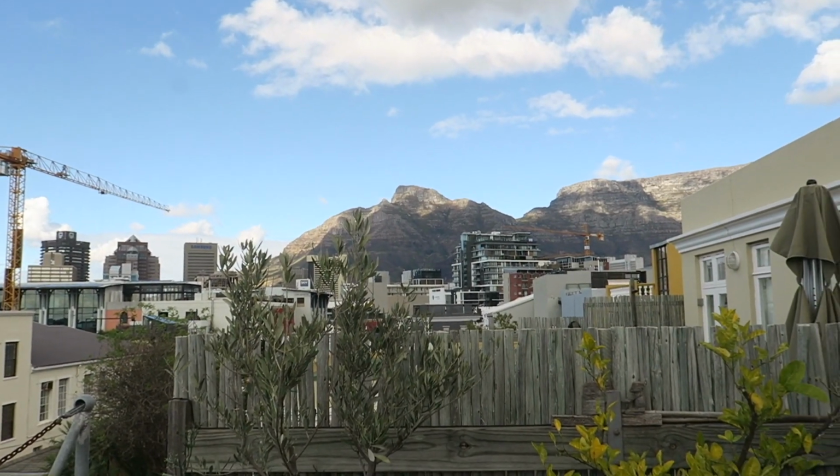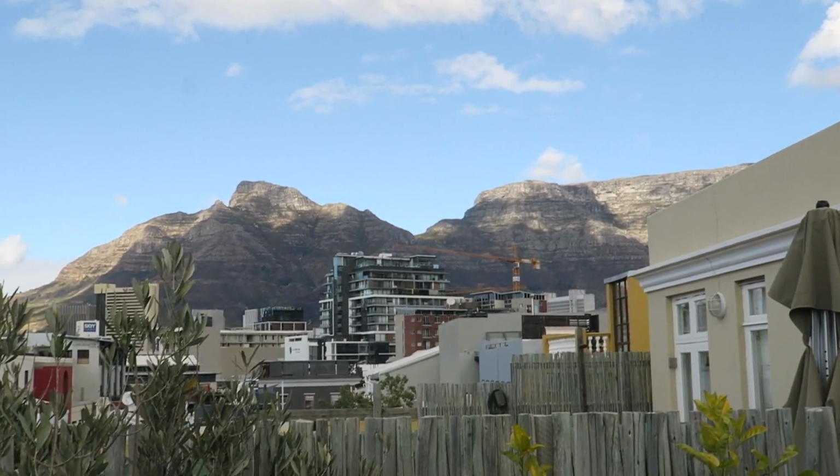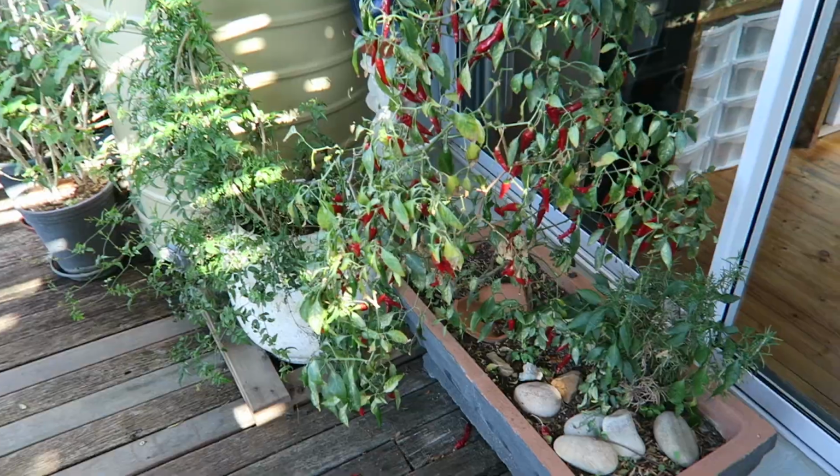What? That's Table Mountain. I think we're gonna go get groceries and some drinks and then gonna go head up Table Mountain just for like the cable car ride and then go down to the waterfront.